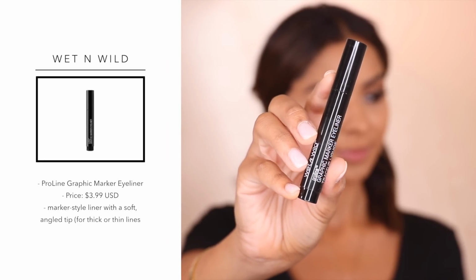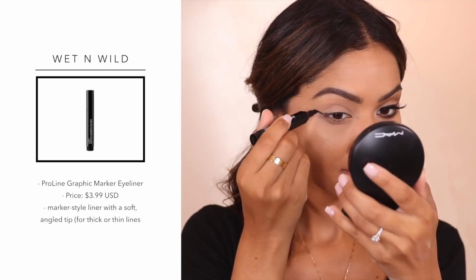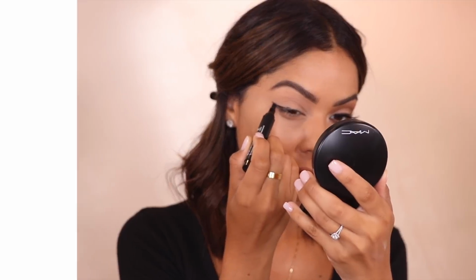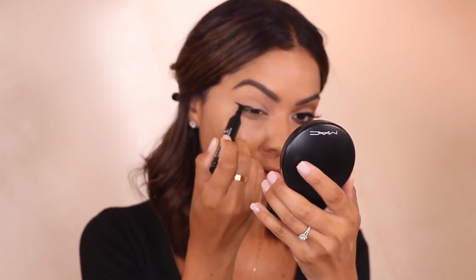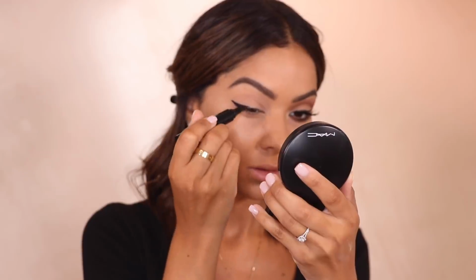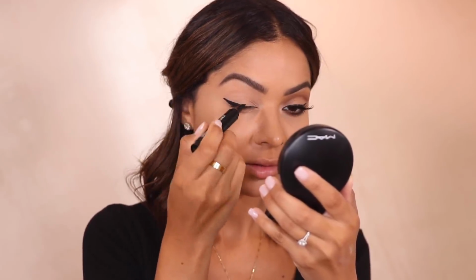So for eyeliner today, I'm going in with the Wet n Wild Graphic Marker Eyeliner, and I'm using it in the shade 877 Jetliner Black. This is literally like a Sharpie, and it was so easy to use. So you can do a really thin eyeliner with this. You can also do a graphic, intense eyeliner. I'm doing something in between. I don't want it to be too dramatic, but I also want you to be able to see it. And I love having a tail in my wing, so I'm gonna go in and extend that a little bit out.